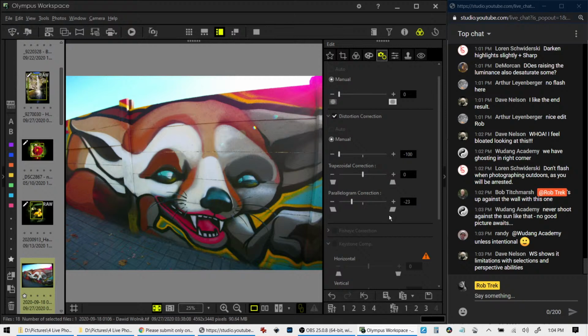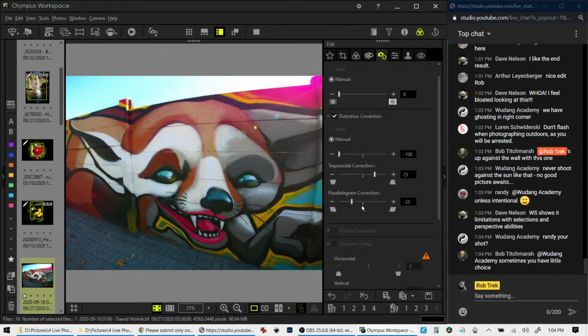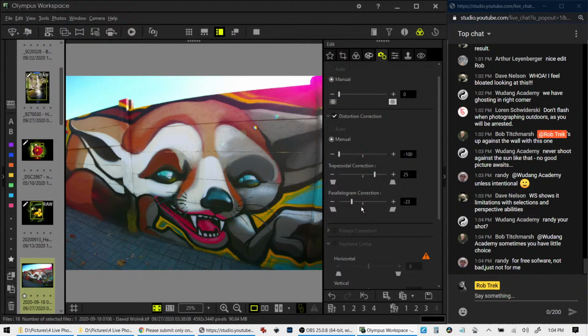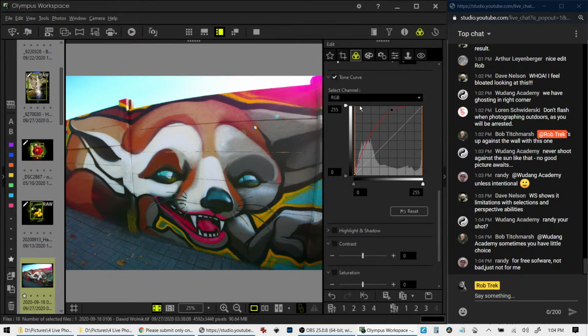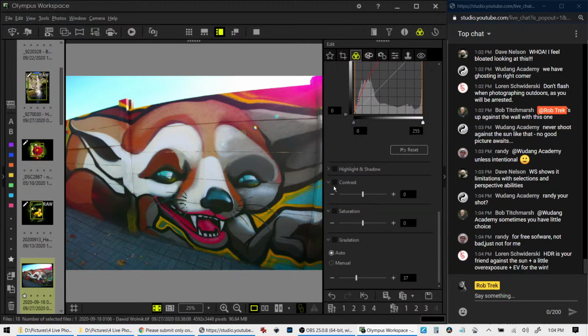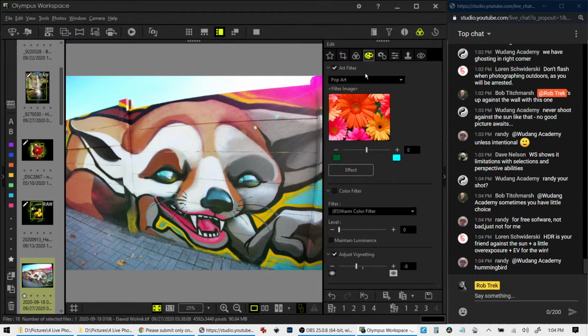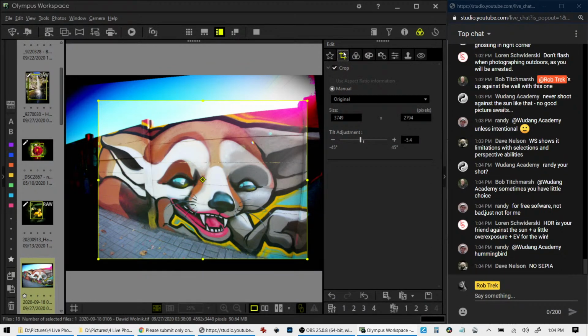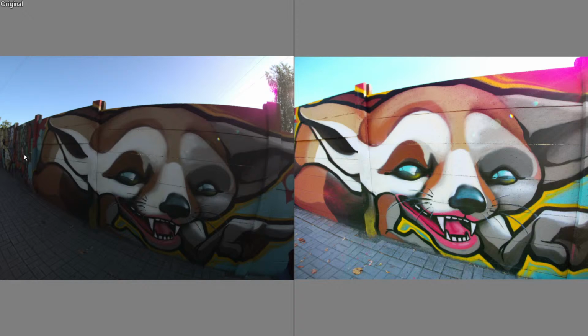Oh, I don't have any keystoning tools either. So let me... Oh, I'm not sure I'm happy with this crop, but I like the way the colors came out. Let me just bring in the shadows a little more. I think that's it. All right, so basically I just brought the exposure up and then did some distortion correction, but very little.